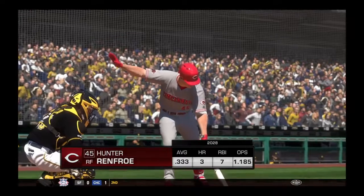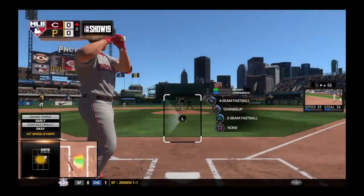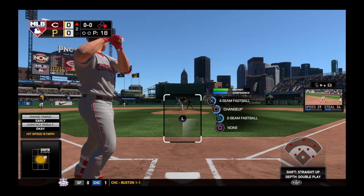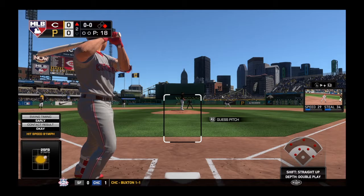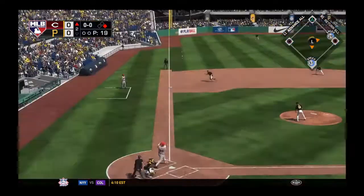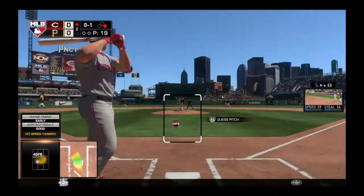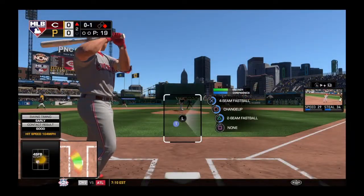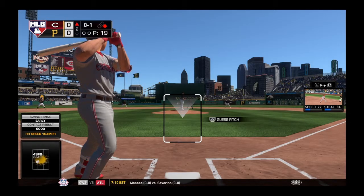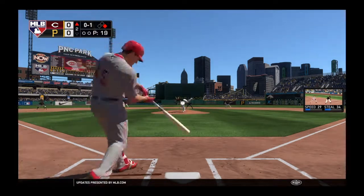Into the box, Hunter Renfroe. Couple of hits for him in 4 trips to the plate last night. First pitch of the at-bat. Well hit, but also well fouled into the seats in left. According to the career numbers on the back of his baseball card, Renfroe brings a batting average just a little over the .250 mark. The 0-1 on its way.